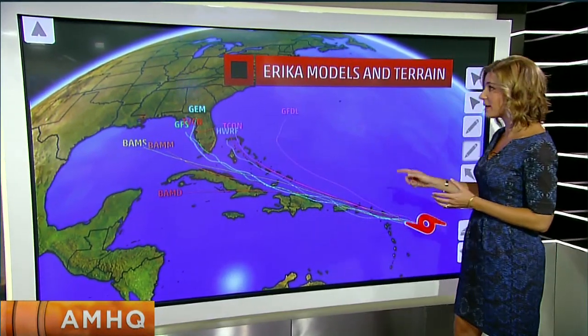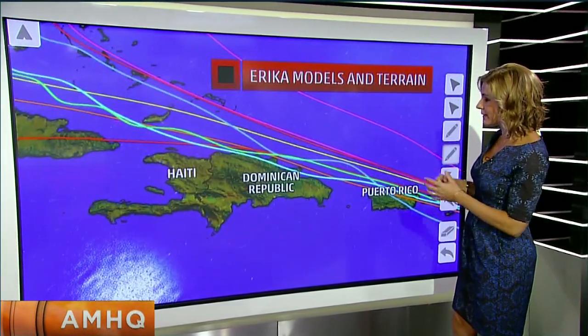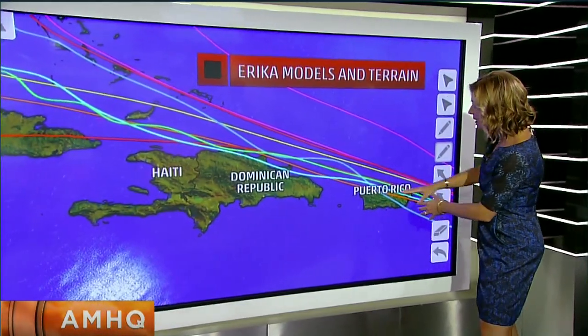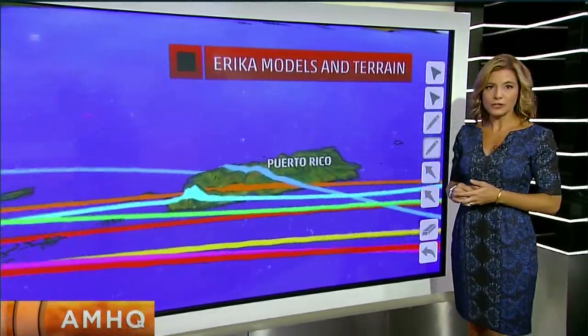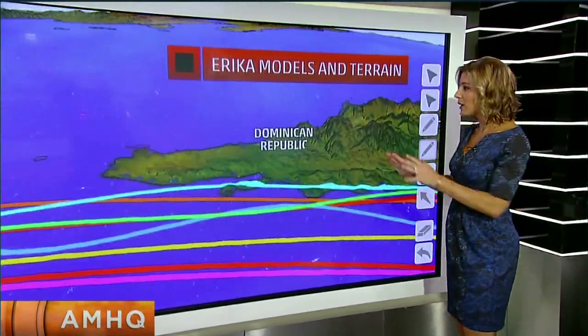The track really is going to matter when it comes to where, and relate that back to intensity because of the terrain that we are dealing with. And so let's look at that. Now, Puerto Rico, we do have some higher terrain here, but we especially have some bigger mountains that could disrupt the circulation in Hispaniola. So let's take a look.